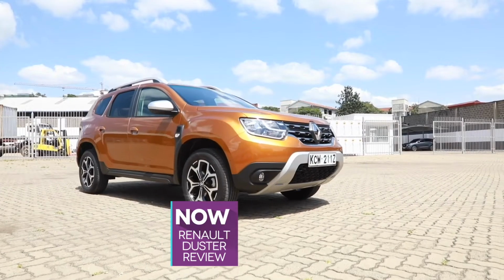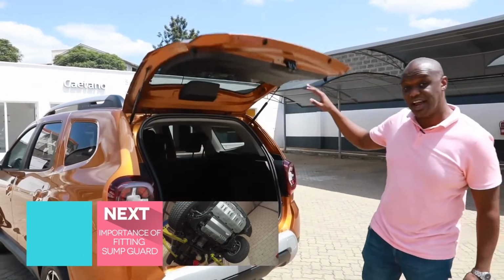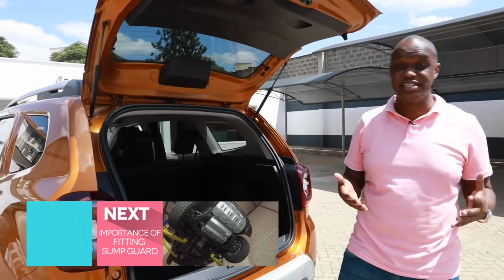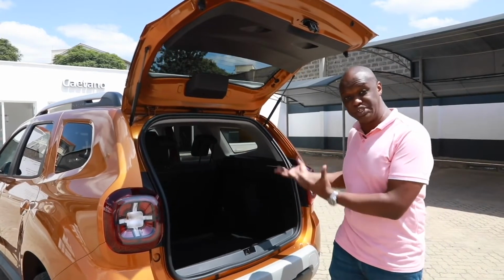So let's check out the back to see how much it has for stuff that you want to carry when you're going out and about. Coming around to the boot of the Renault Duster, and this has one of the largest boots in its class. That class, of course, being small compact SUVs. This has 436 liters of capacity, or 350 if you have the 4x4 version, because the off-road 4x4 technology in the back eats into the space over here.